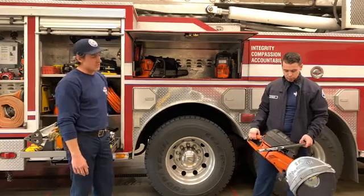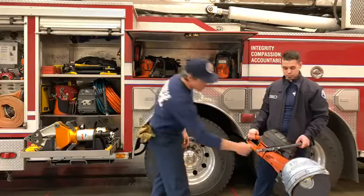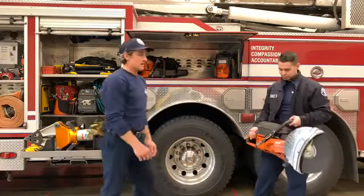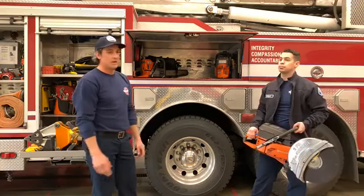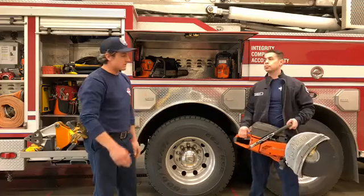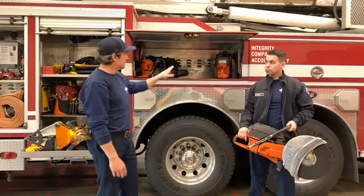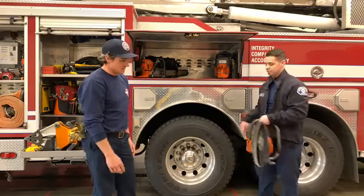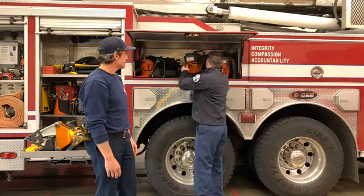The other one that he's holding is called a circ saw. It's circular, as you can see, and we can use that for many, many things, from cutting metal to cutting hoods of cars, concrete, all sorts of different stuff. We have 2 of those and 2 chainsaws in case one breaks down and we end up needing another one.